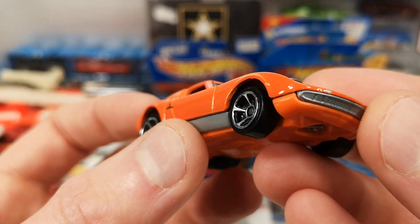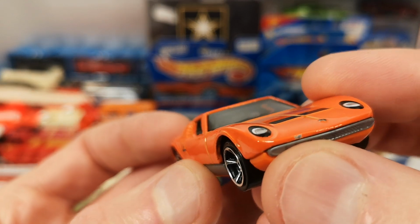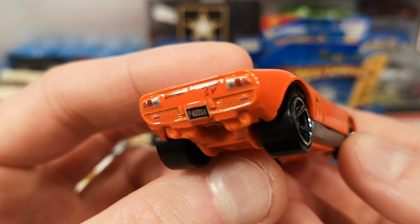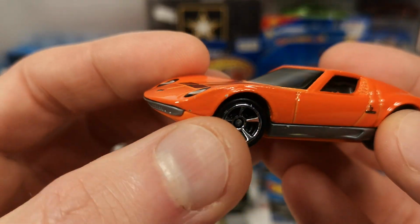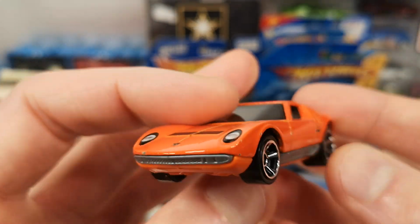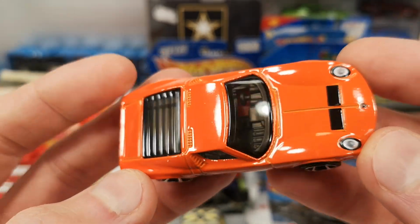Nice. Does have a few paint chips, unfortunately, right there. And well, I saw one somewhere else too. Not sure. Oh yeah, right here. So yeah, that's unfortunate because he had different ones, and I just didn't check very well. Again, oh well.